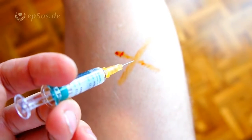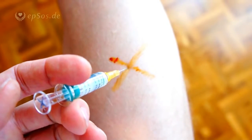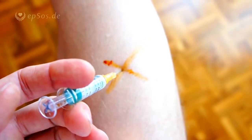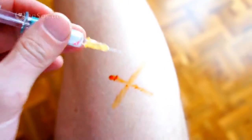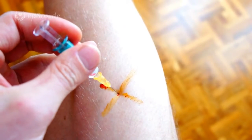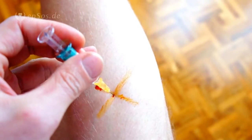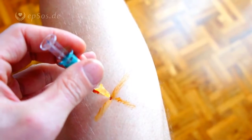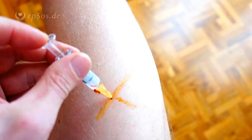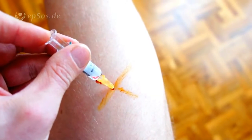Let's inject myself with a vaccine against hepatitis A and B into the muscle. Come on, skin. Don't be so tough. Yes, it's entering the muscle slowly. Let's get it done. Hepatitis A and B vaccines are very important.